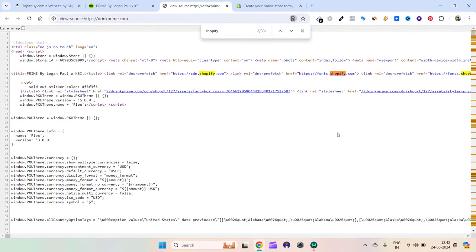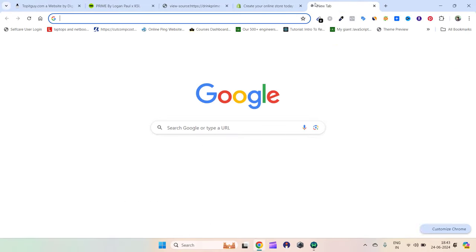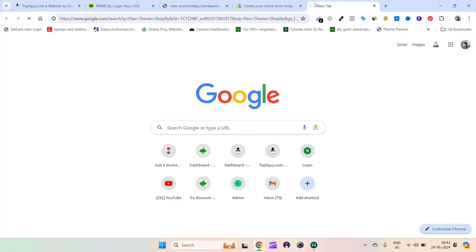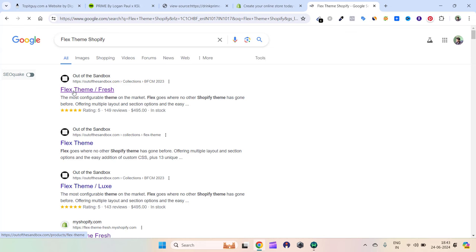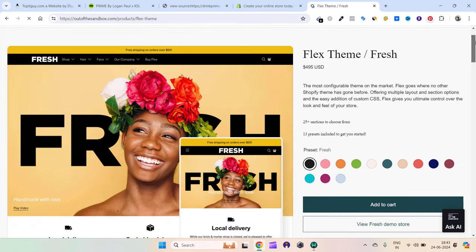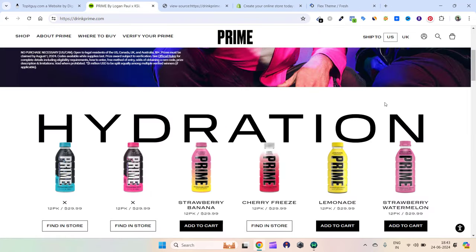If you are interested in knowing about the theme they are using, then you can search for the theme. So this is the theme they are using. Here you can see the theme name is Flex. So if you search Flex theme Shopify, this is the theme that Logan Paul is using for his website Drink Prime. It is just customized to achieve the look of the website like this.